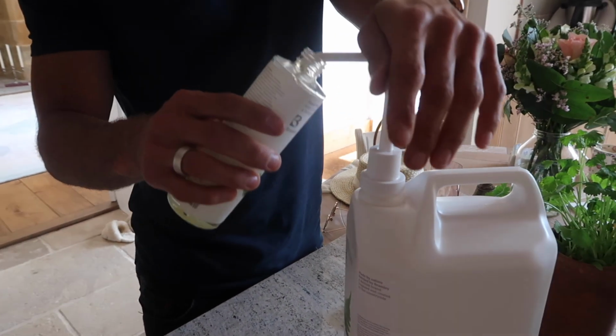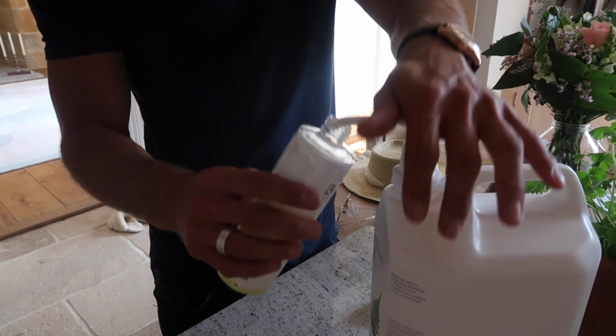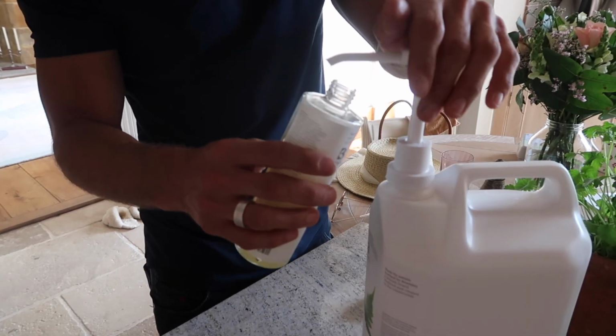We first discovered this in a restaurant in Clapham where we used to live. God, that feels weird to say. It was number 32, wasn't it? Clapham Old Town. They had this in the bathrooms.